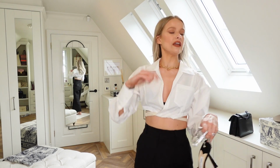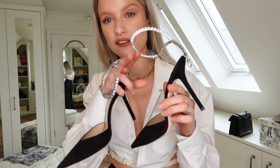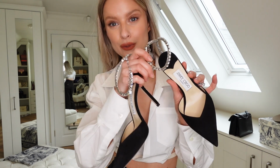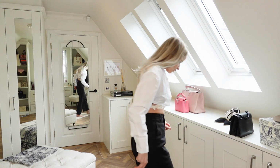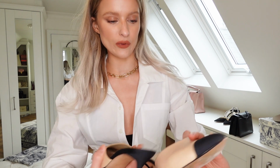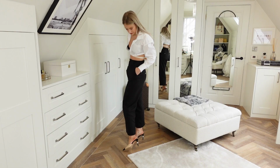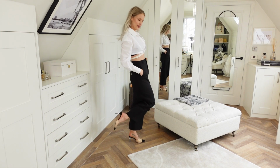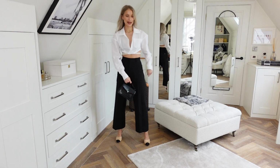For something like this, if I was going out for food or on a date or just something a bit more glammed up, I'd go for something like these, which are my absolute favourite new stilettos. They would look amazing, but equally, also something like a mule will always look great with a pair of trousers and a shirt like this. Gotta love a mule. Nude and black, you can't really beat it. Super simple. Add your little bag.